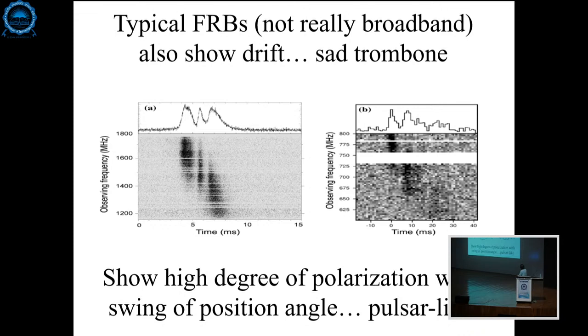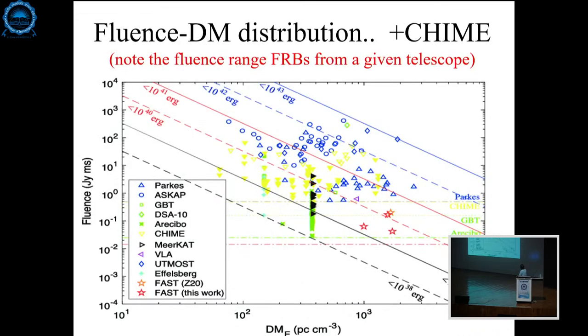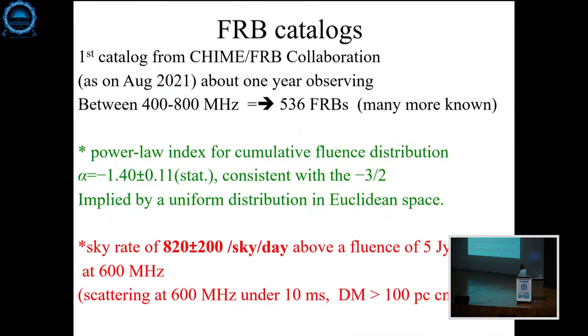There are sometimes drifts seen where the radiation shifts to lower frequency at later time, and it's called a sad trombone kind of signature. But most of the stuff looks pulsar-like. So I'm just going to quickly run through this. Now there is an FRB catalog that you can look at and follow these things.